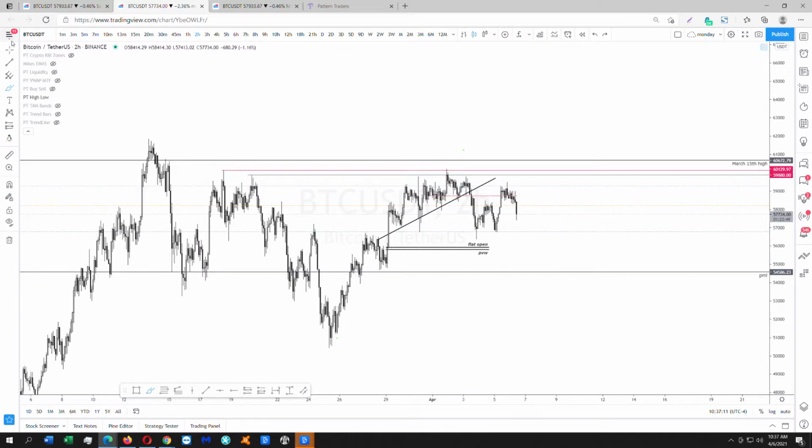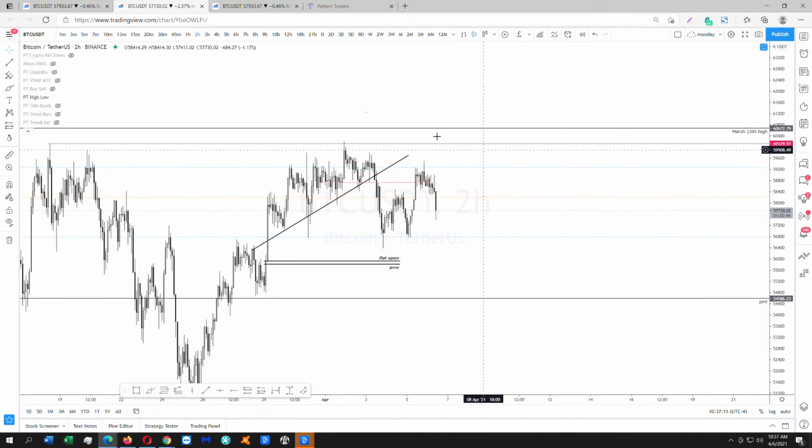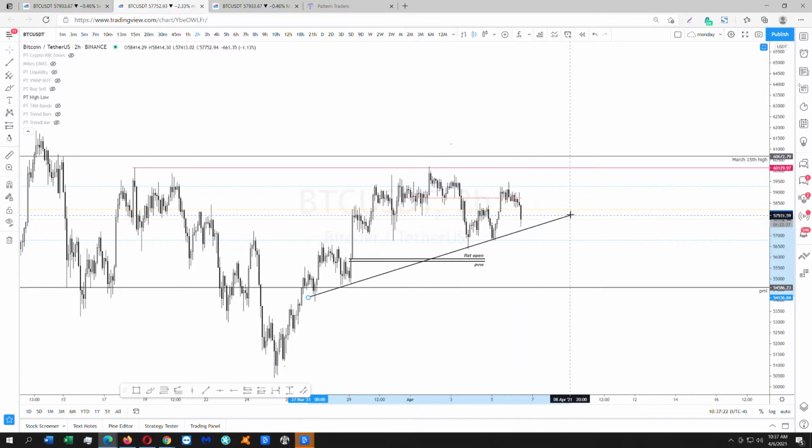So let me get rid of everything. Get rid of these lines because we don't need them anymore, since the liquidity was taken. Based on the chart, let's get rid of this as well. Let's put a trend line over here, put another trend line all the way across like this. So we're dealing with this trend line right now. It's been holding us up.